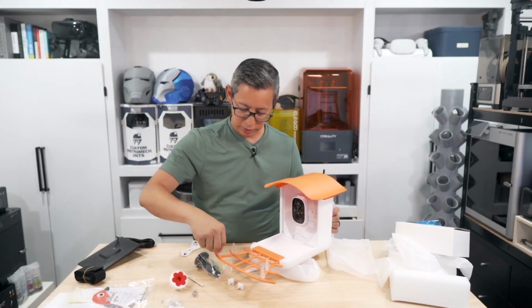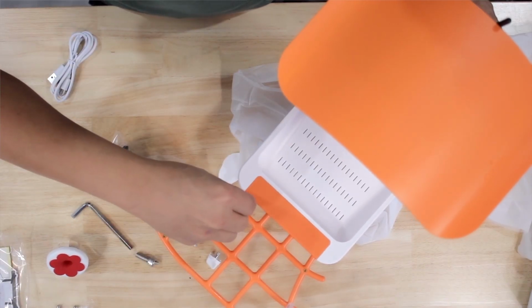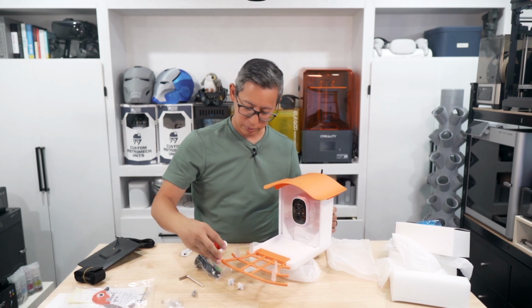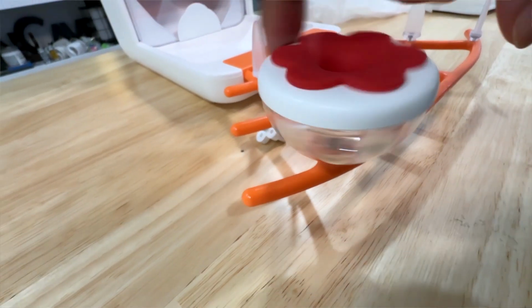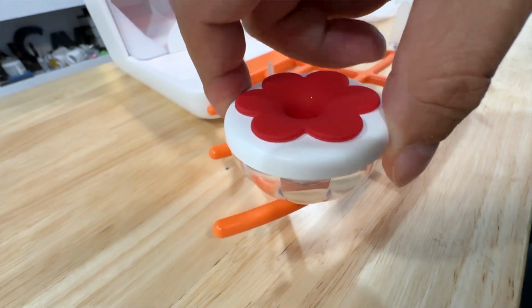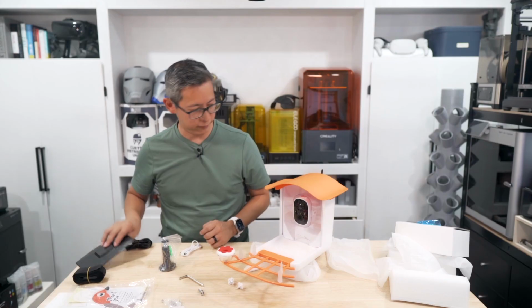I am probably going to put this one at the end. Take this off, put this up here. And then on the edge here is where I'll put this little water reservoir. Now we don't have hummingbirds in our area, but I'm going to see, and it would be interesting to see if the birds actually use this to drink water as well. So that'll be something that I'm going to be excited and on the lookout for.